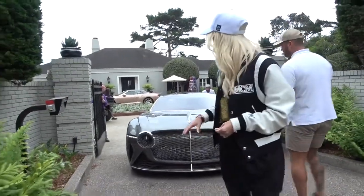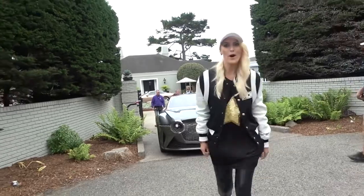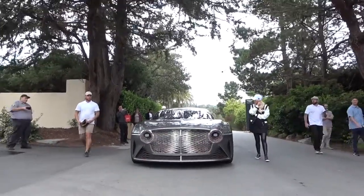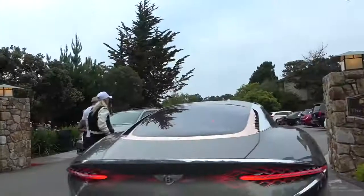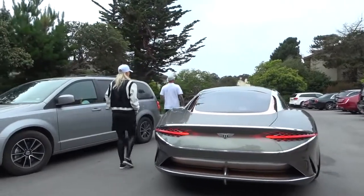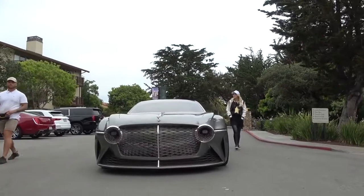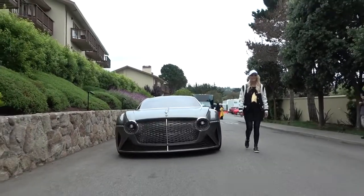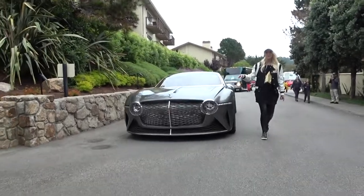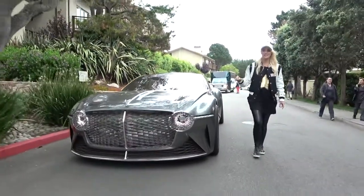Guys, this is actually how it would look driving in autonomous mode. That is crazy, right? Look at the light, look at the light. Oh my god. Guys, this is the future of Bentley right here, celebrating the last 100 years and looking to the next 100 years.